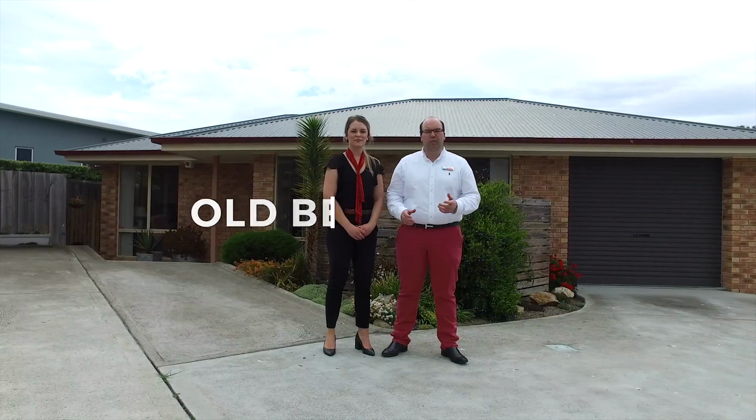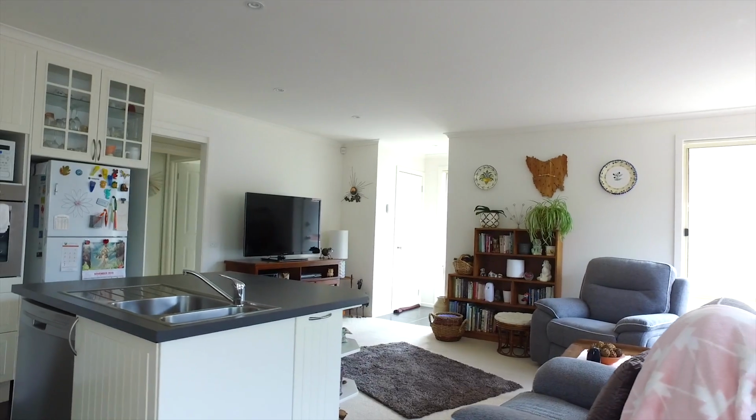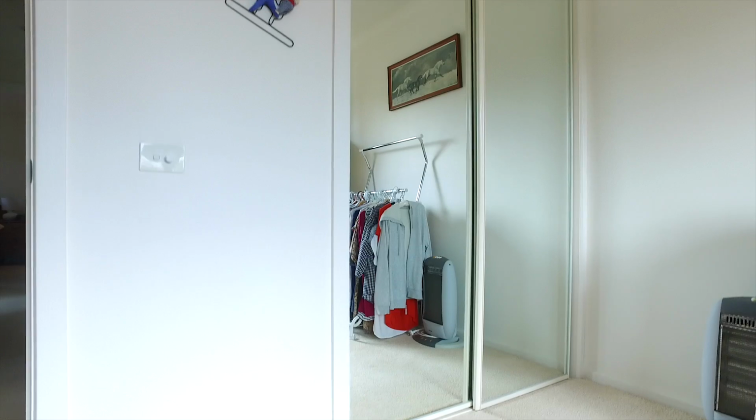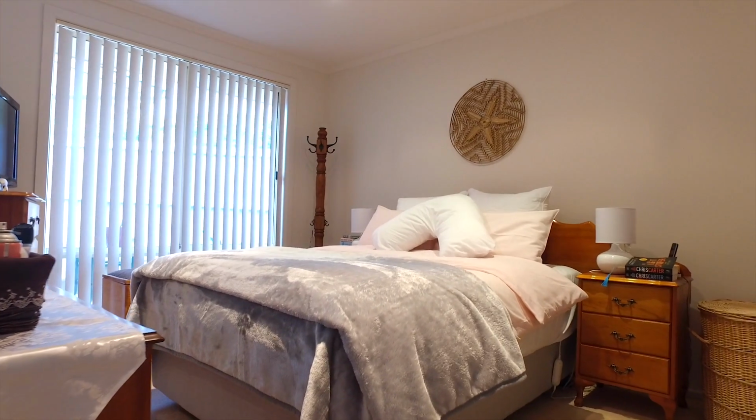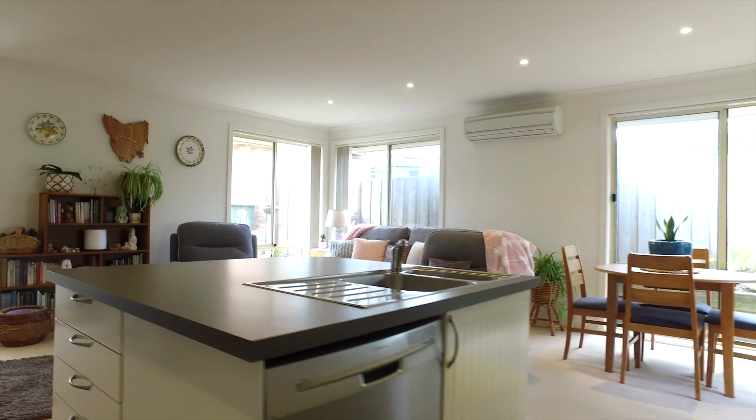Ladies and gentlemen, welcome to 2 of 11 Child's Drive in Old Beach. Come with us and let's check it out. Immaculately presented, the home has two bedrooms, master with walk-in, two-way bathroom, and open plan kitchen, dining, and lounge room.